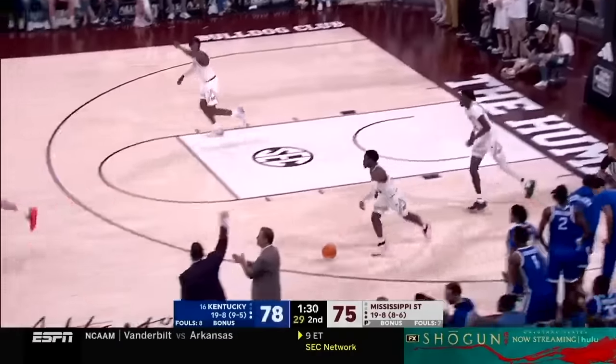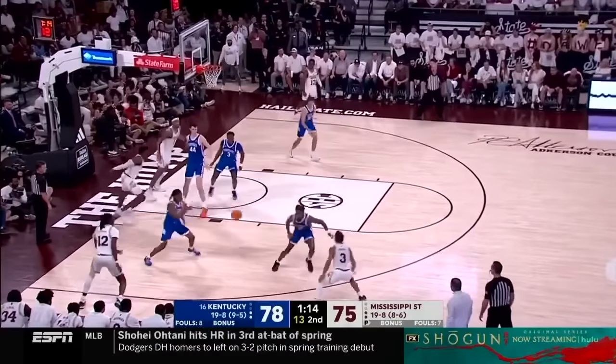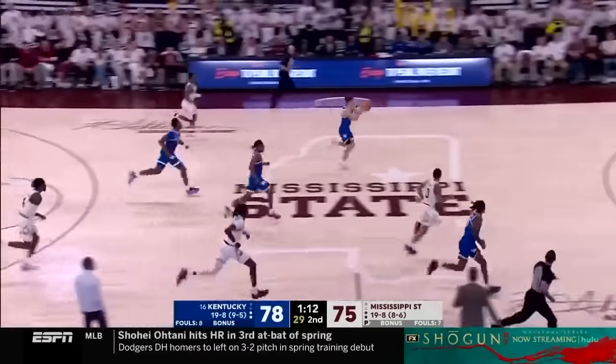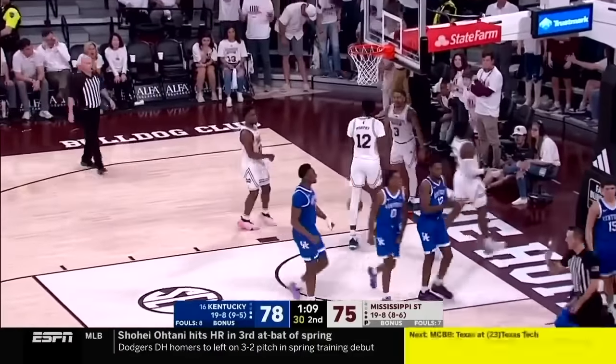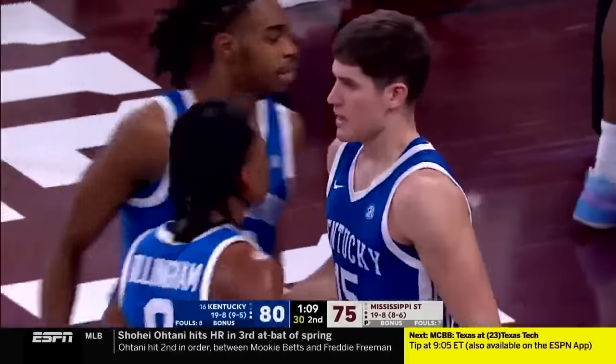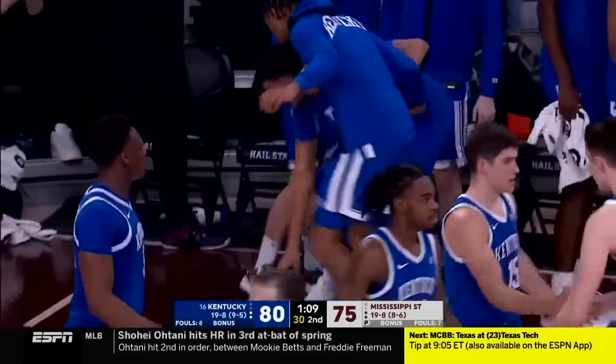To my point about him not being sped up in big moments. Matthews. Oh, bad pass. Good hands by Reeves. They got a 2-on-1. Sheppard lays it up and in. And a foul. So smart, Reed Sheppard.